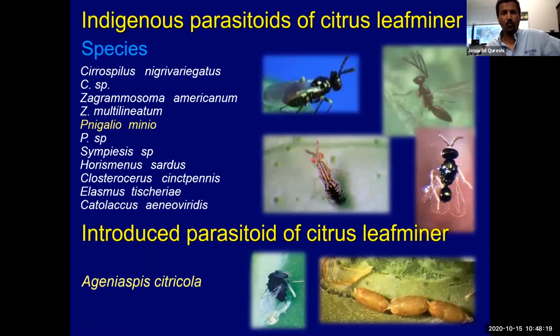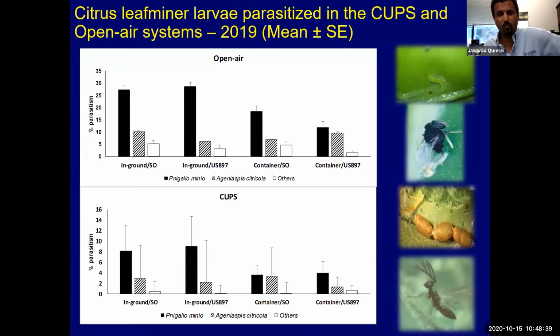There's a wide range of parasitoids that attack citrus leaf miner in the open production systems. The two important ones are Ageniaspis citricola and another one, Cirrospilus ingenuus, where we see the most parasitism. And we did do studies to monitor the parasitism in the cups and the open air. So here you have the graphs showing you the information from both systems. And we do see that in the cups, we were seeing reasonable, I would not say very high, level of parasitism, but still a good level, telling us that those parasitoids were able to get into those structures. It was less compared to what we were seeing in the open air.